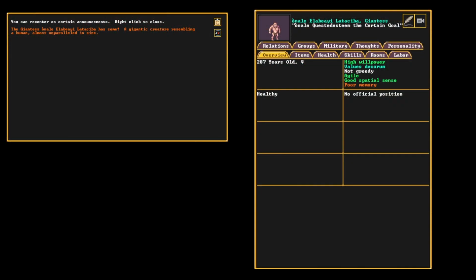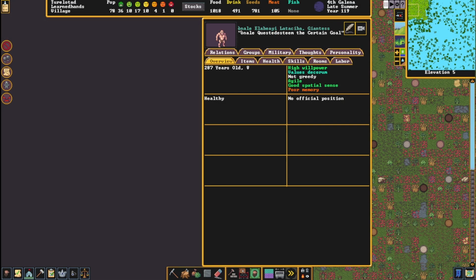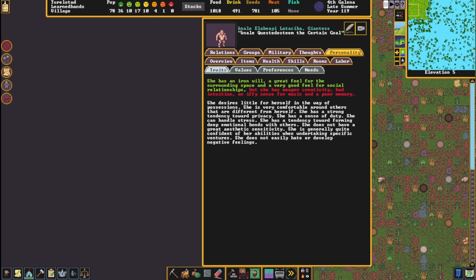The giantess Onale Elabeyi Latasiba has come, a gigantic creature resembling a human, almost unparalleled in size. Onale quested esteem, the certain goal. She has an iron will, a great feel for the surrounding space, and a very good feel for social relationships. But she has meager creativity, bad intuition, an iffy sense for music, and a poor memory.